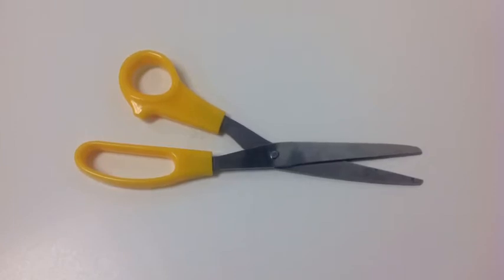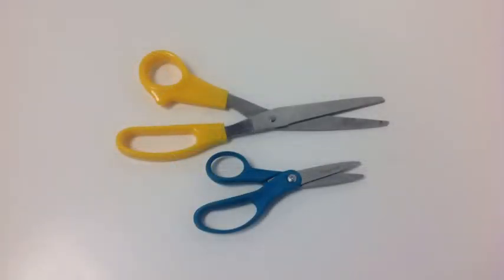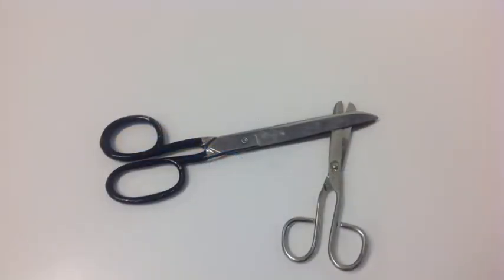The overall mechanical advantage is greater than one, so they are force multipliers. It makes more sense when you compare. The little blue scissors have a larger handle to blade ratio consistently than the yellow ones do, so they are better multipliers of force. These scissors, on the other hand, are just basically bad, because with minimal force I was able to slide an entire pair of scissors in between the other two blades.